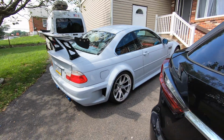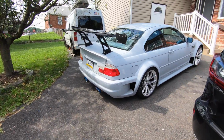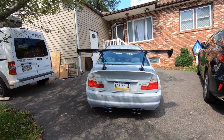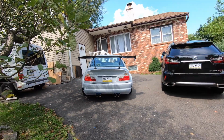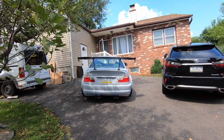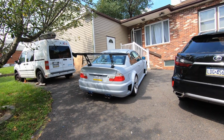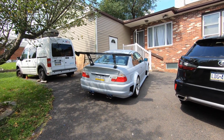It looks so good with this freaking body kit, but it is kind of high for my taste, honestly. So I might be trimming the brackets just a tiny bit, but maybe not. I don't know. Maybe I just have to have the car parked on a flatter surface, because right now it's at an incline and it looks kind of off.